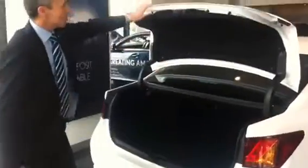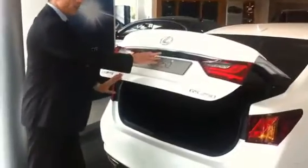We also offer standard now a spare wheel. And we also offer a standard feature, which is the rear parking camera.